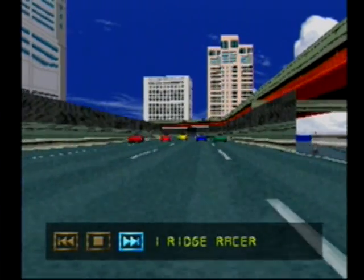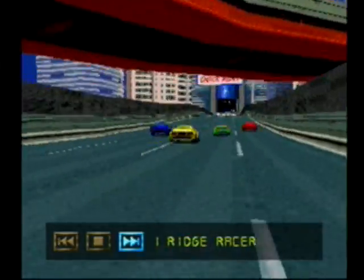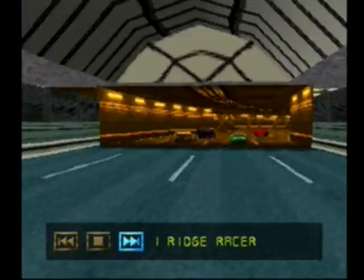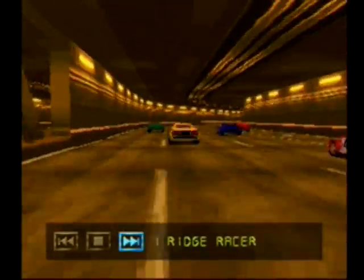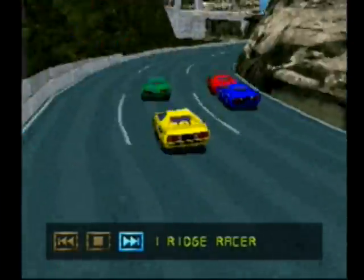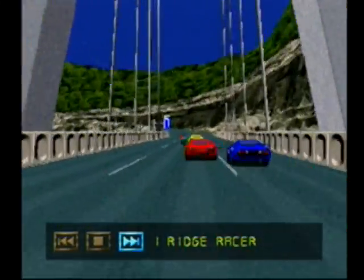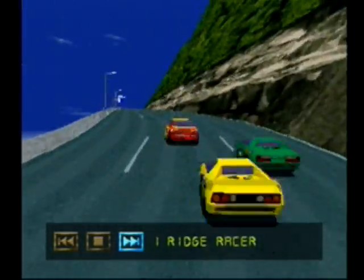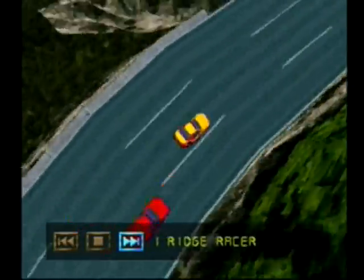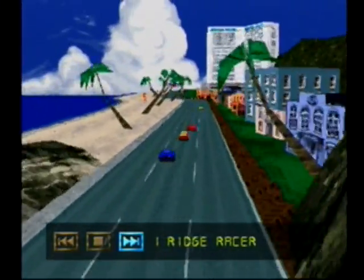And this is a music player. The soundtrack for this game is, in my opinion, phenomenal. It has this sense of exhilaration when coupled with the thrill of racing in the game. It's unbelievable. It's just like classic mid-90s Japanese club music. And it's kind of an interesting, refreshing change of pace, or at least I felt like it was at the time.